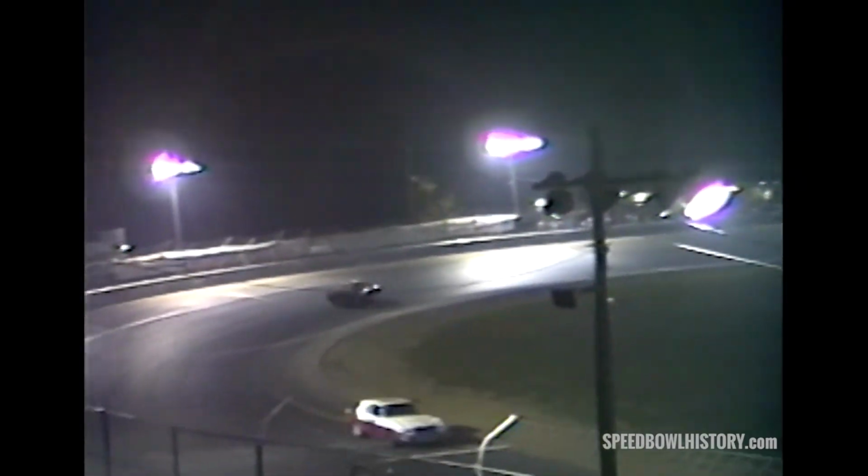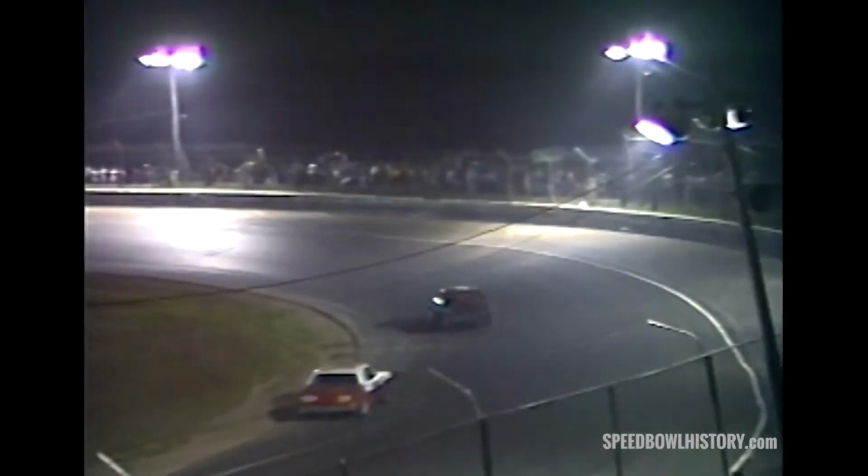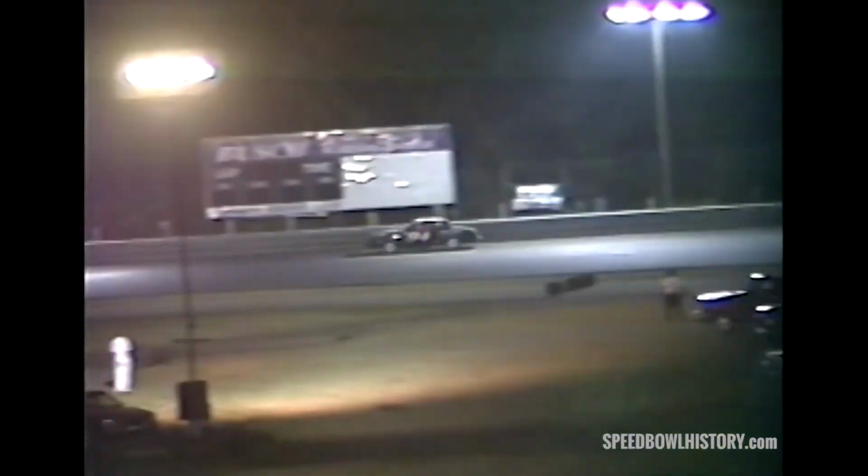Danny Green driving car number 23, showing signs of smoke from underneath the back bumper of his automobile. As you can see, they go 3 wide down the backstretch, everybody looking to improve their current positions. Charles Bailey's out front. He's got a comfortable lead if we can stay on the green.